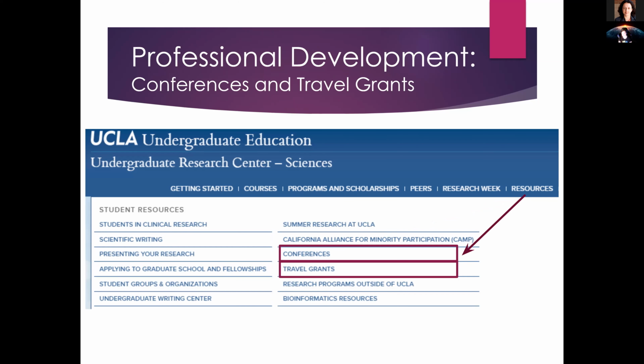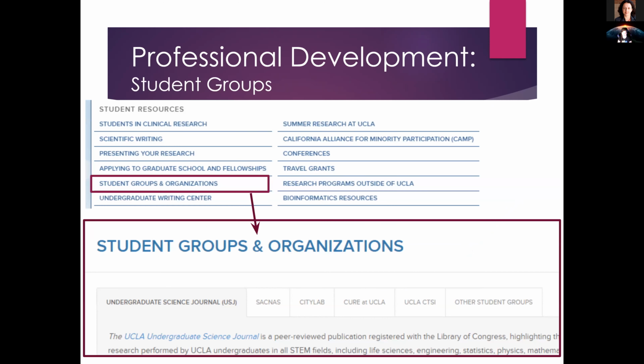Our in-house travel grant is up to $300 reimbursement. And then we also put links to student groups and organizations that we work with. So you're going to hear from the Undergraduate Science Journal, shameless self-promotion because I'm their faculty mentor. I think they're amazing. I think we have some of these other groups here today as well, so I really shouldn't dampen them. So I apologize for that.